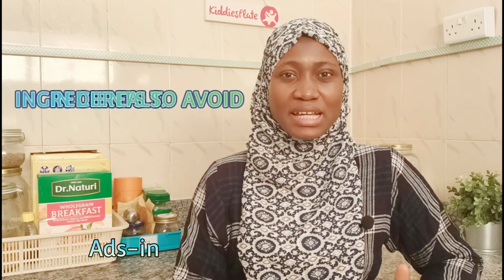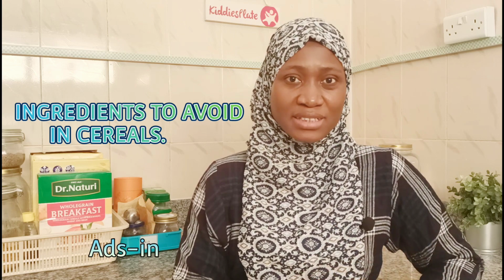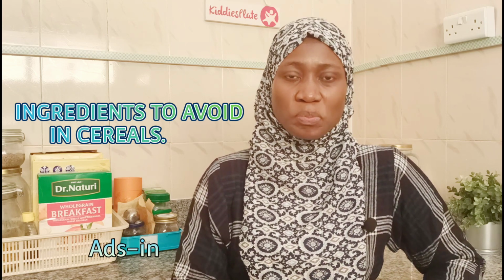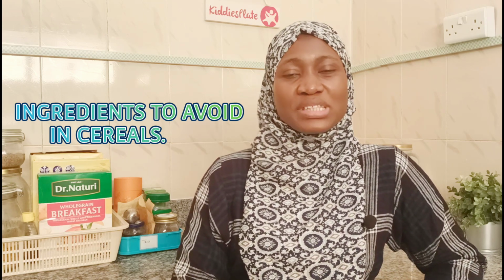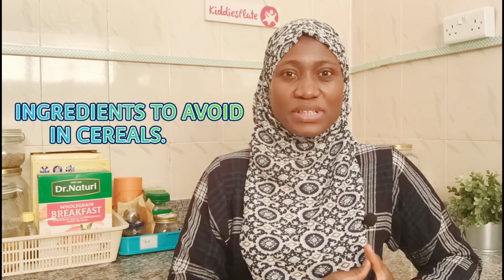Number 4 is add-ins like chocolates, fruits, nuts and seeds, and so on. If that cereal contains any add-ins, my advice is not to pick that kind of cereal. The reason is that it's an added sugar. There is a possibility that the fruit is dehydrated with sugar, okay? So if you pick that kind of cereal, it's an added sugar.